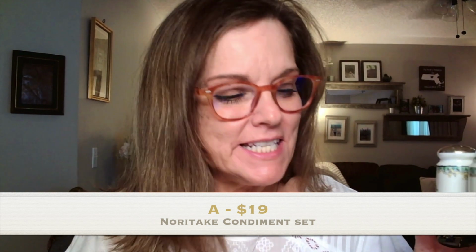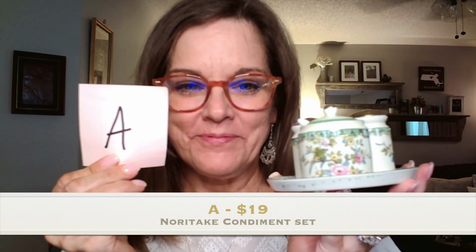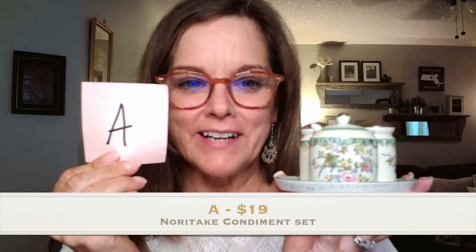Okay, my second item that I have is this Noritake condiment set. See if my camera can focus there. It includes this little tray as a holder. It includes a salt and pepper, and this is a little mustard jar. It has a lid and this little itty bitty spoon. So, condiment set. And this is going to be $19, letter A.